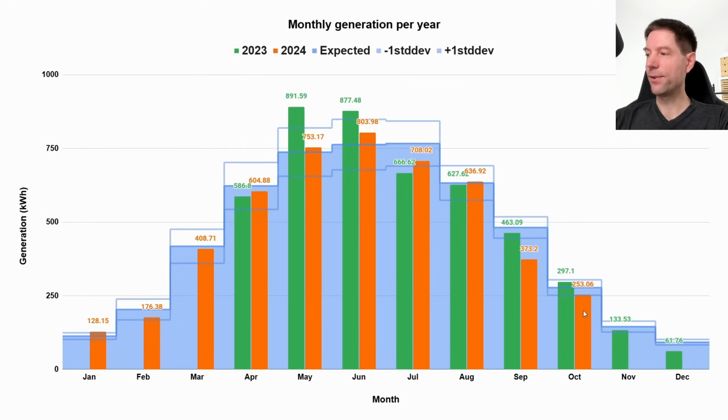So as I said, we generated 253 kilowatt hours in October. It's a little bit lower than what we would normally expect based on the PVGIS estimate, which is this blue shaded area. You can see we're 1 standard deviation lower than the expected. If you've not tried PVGIS out before, then go check it out. It's a really useful tool and gives you this nice estimate of your output over the year.